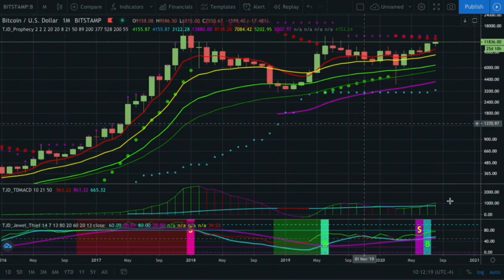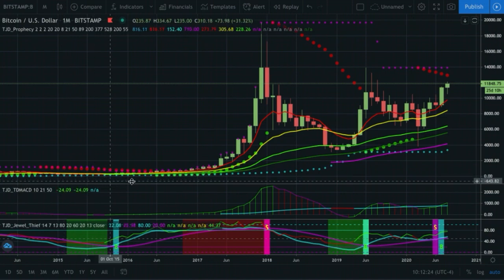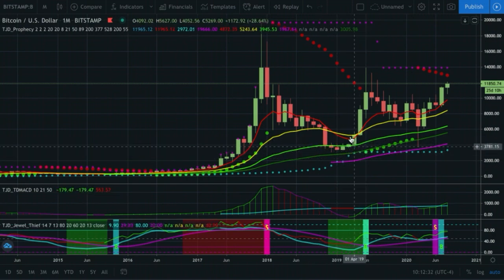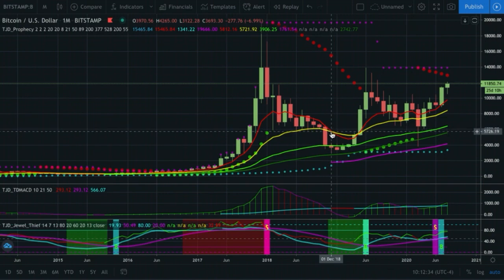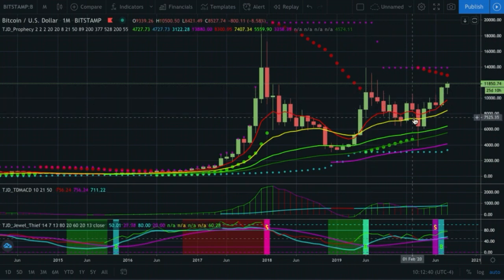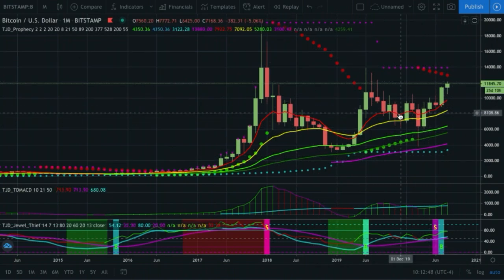And now I'm going to flip it over off of log scale. This is your regular scale. We basically had a massive blow off top, followed by consolidation just below, in between the 50 and the 55, simple and exponential. We got the negative cross, and that was basically the bottom on the 8 and the 21. Since then, we've been able to maintain our closes above the 21 or above the 50, 55. Essentially we've just put in a big consolidation triangle pattern.